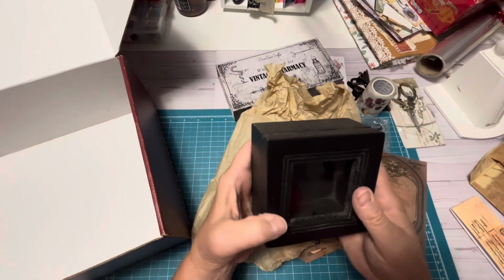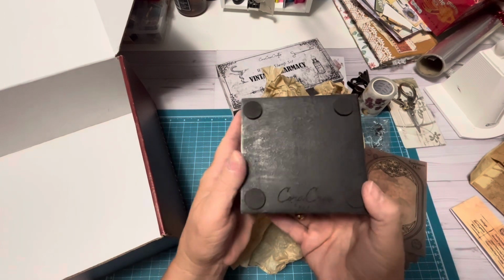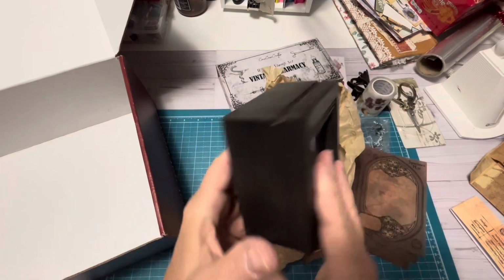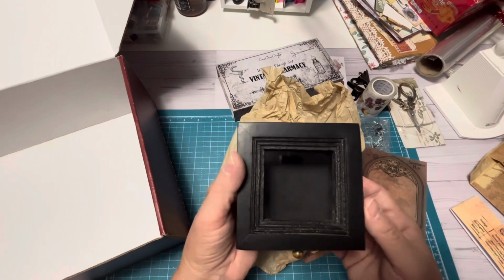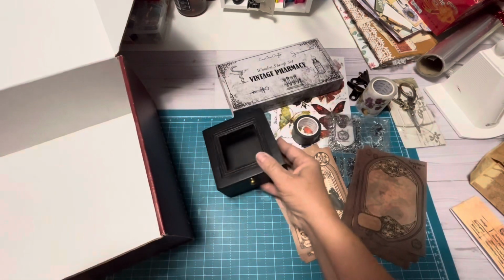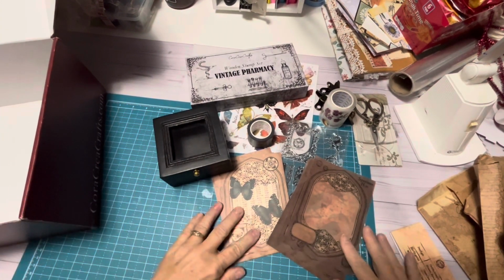Closes very nicely. It's a black stain type finish with feet, and it is embellished with CoraCreaCrafts on the back. I don't know what I'm doing with it yet, but I have some ideas. This is, I guess, the coup de grace of the collection. So there you go.